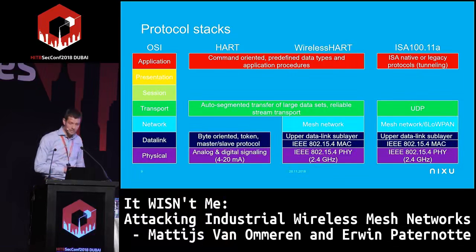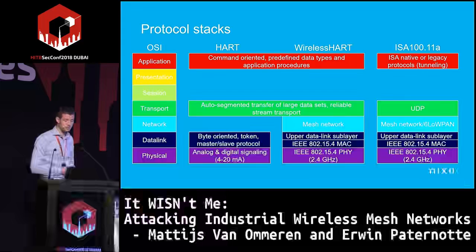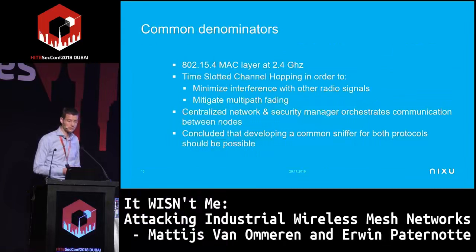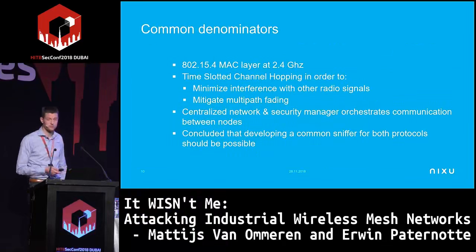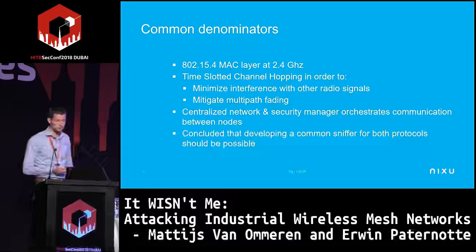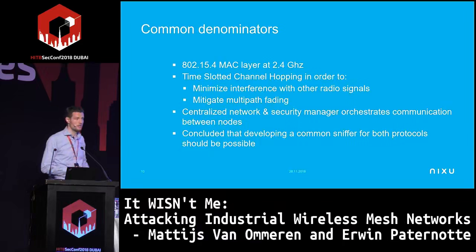That also makes it interesting to look at those lower layers and see what the common denominators are, because both protocols use 802.15.4, both use the 2.4 gigahertz band, and both do something which is unique to these protocols. That's time slotted channel hopping, and what that means is that they will hop over different frequencies, different channels.